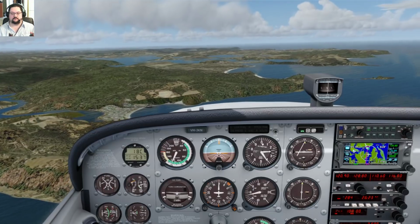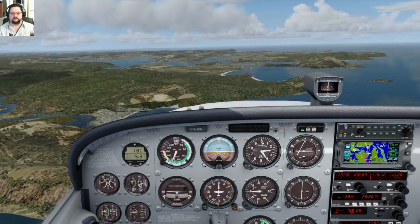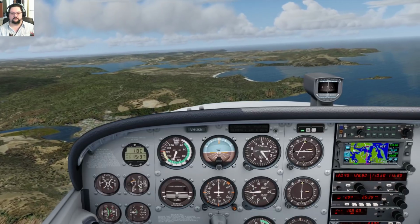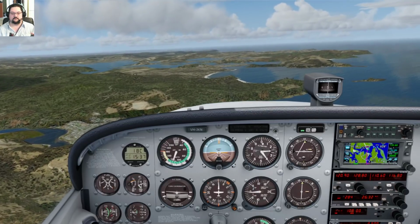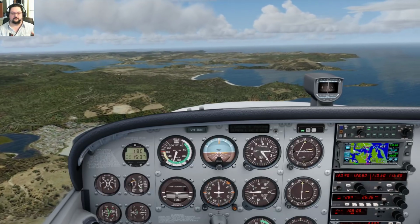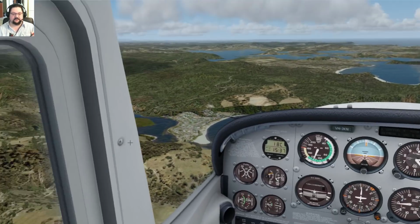Velocity 909, wind 090 degrees at 10 knots, runway 01, clear to land. Runway 01, clear to land, velocity 901. There's Patonga right down there, Patonga Beach.